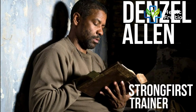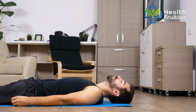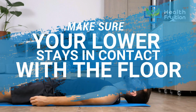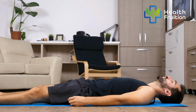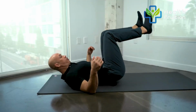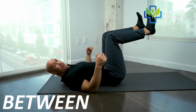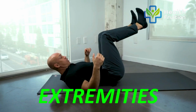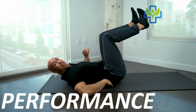Denzel Allen, a strength-first trainer based in San Francisco, offers the following piece of advice to clients. Make sure your lower back stays in contact with the floor and try to keep your breathing as regular as possible. This activity is one of my favorites since it helps to promote left-right coordination between the upper and lower extremities, which in turn can aid in improving cognitive performance.